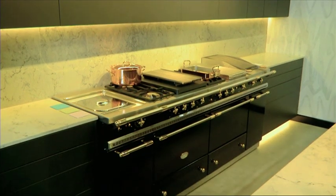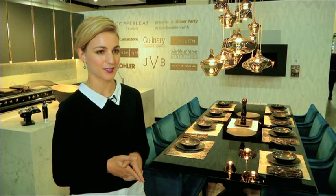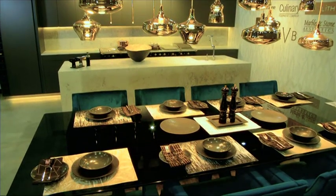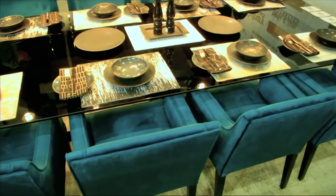best products. This space is titled A Dinner Party, and we are showcasing an open plan kitchen dining room space. And the idea is that it's the ultimate in luxury. So we've used very cutting edge, very premium products. The purpose of the space is really to show people what is possible, to showcase a dining room setting and an entertainment space. So we really created our ideal idea of what a dinner party setting would be.